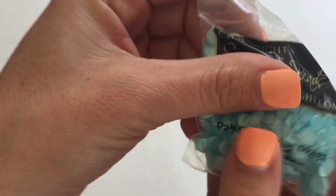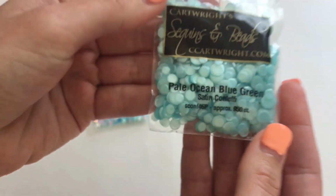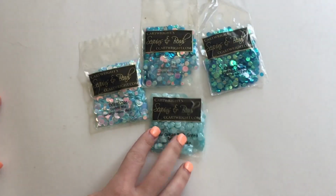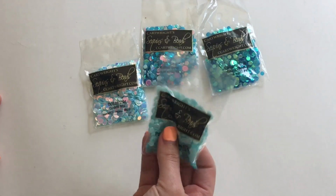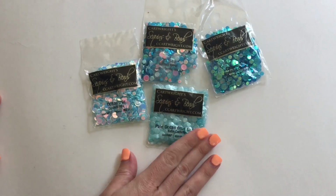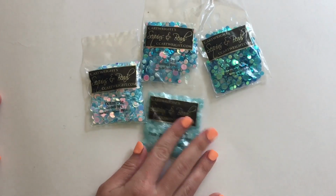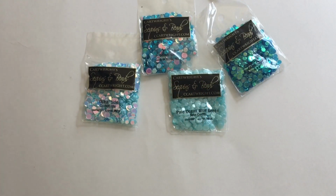Then I got this pale ocean blue confetti. It is definitely a pale blue, but it says blue green. So it's not a baby blue, it's more of a, I don't know, minty, not minty, because it's definitely not green. I don't know how to describe it, but it's pretty.